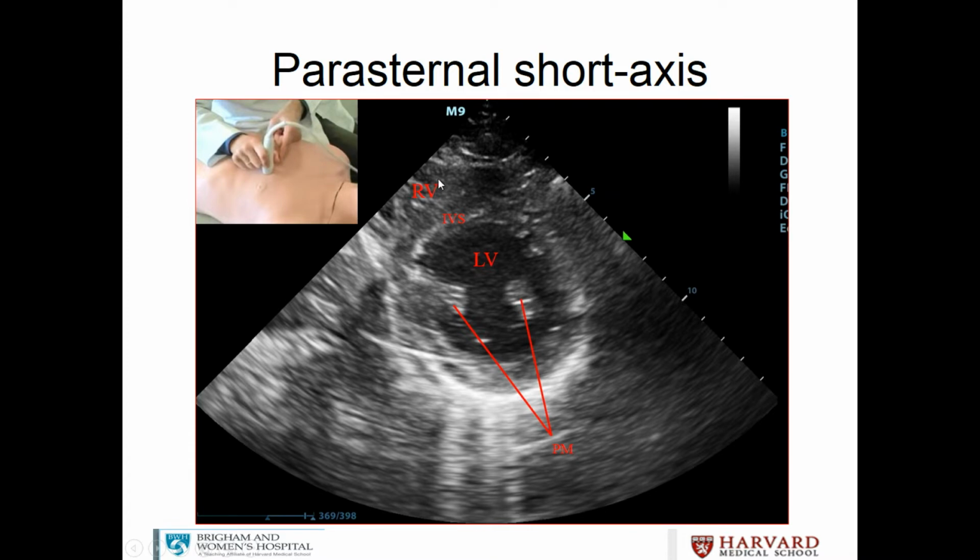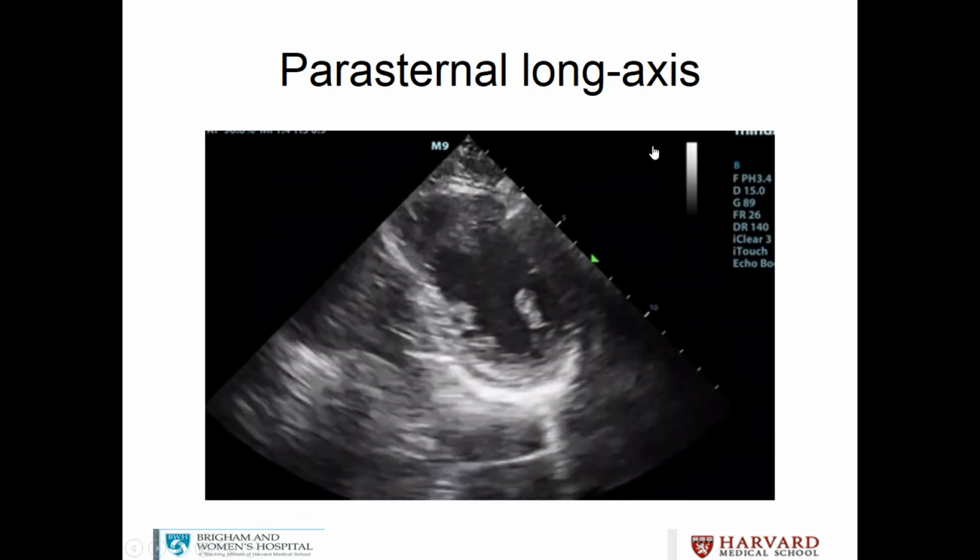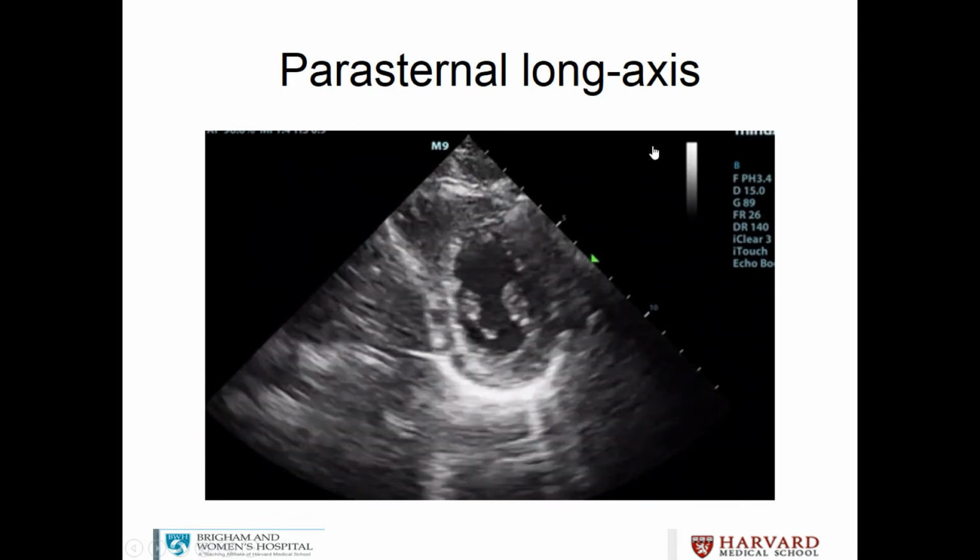We can see here the right ventricle hugs the LV almost like a crescent, the interventricular septum, and here are the papillary muscles. And we can see that the LV is much larger than the RV. This is a great view to obtain an estimate of the gross ventricular function. Now we can see here the LV cavity becomes smaller with systole, and the myocardium thickens, and there is significant movement of the endocardial borders, indicating that this patient has a normal left ventricular function.